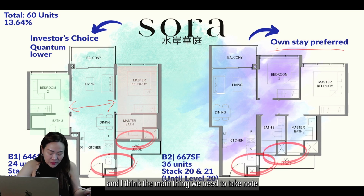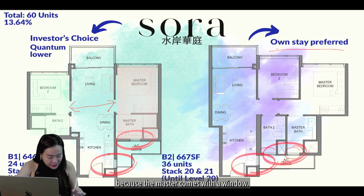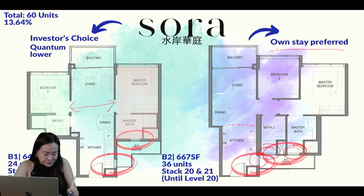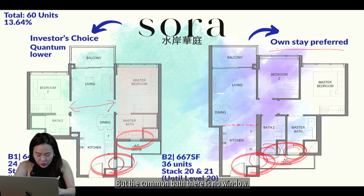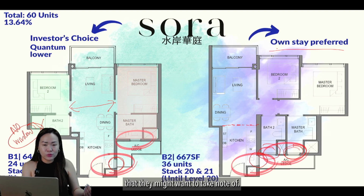And I think the main thing we need to take note of is the windows. For the 667, I personally feel it's much better because the master bath comes with a window, the common bath comes with a window, and most importantly, the kitchen actually has a window as well. Which means to say, if we want to enclose this part, it is possible. I'm not saying that the dumbbell can't do it. Dumbbell also can do it, and we have a window here as well. But the common bath has no window. So in the future, if we want to sell it, for own stay buyers, I think these are the points that they might want to take note of.